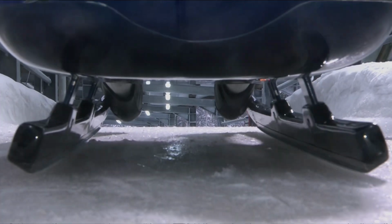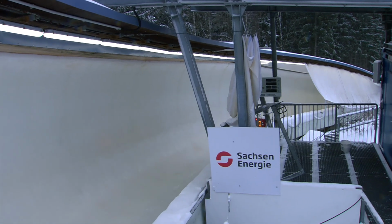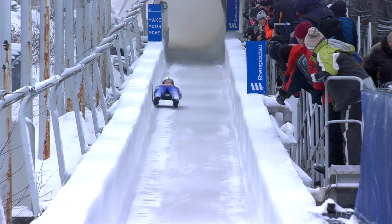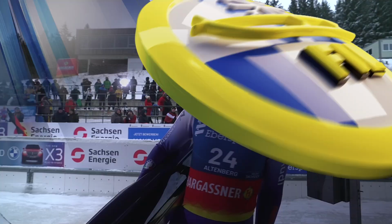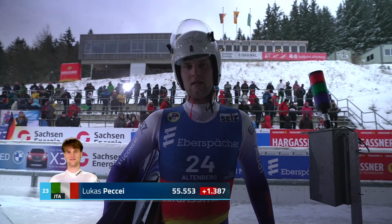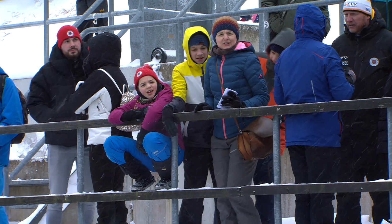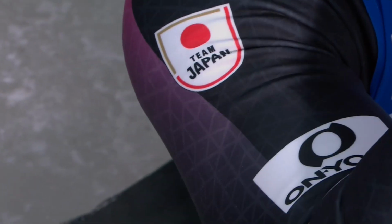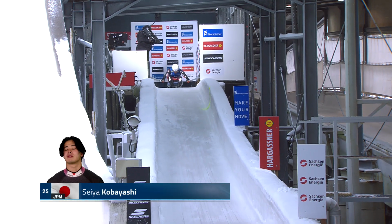Unusually Italian-sounding name for an Italian luger. This was just that late entrance into curve 9, really high in the top section, and just a bit of sideways pressure here on the end, tapping that right wall. Will have cost him some time. Great to see the spectators out here, even in the snow, even in the cold. We love that support. No question about it. It was incredible last week in Sigulda.